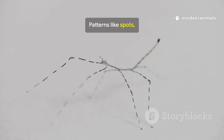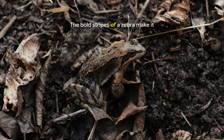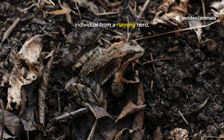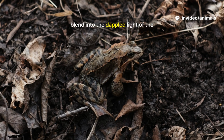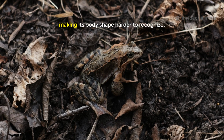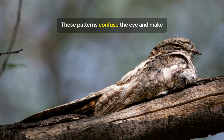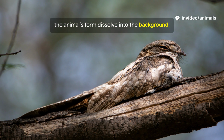Patterns like spots, stripes, blotches. This is called disruptive coloration. The bold stripes of a zebra make it difficult for a lion to single out one individual from a running herd. The spots on a leopard's coat help it blend into the dappled light of the forest floor, making its body shape harder to recognize. These patterns confuse the eye and make the animal's form dissolve into the background.